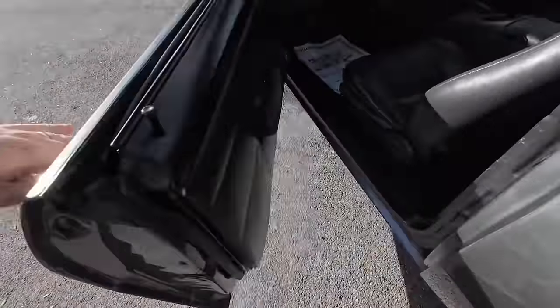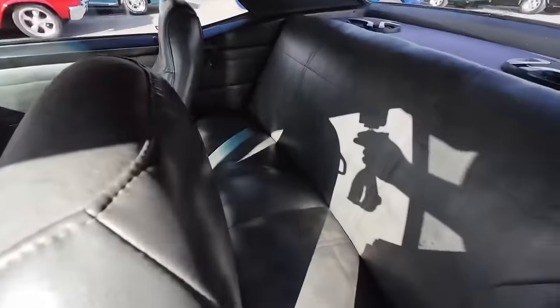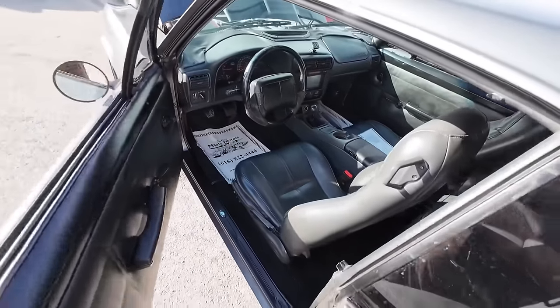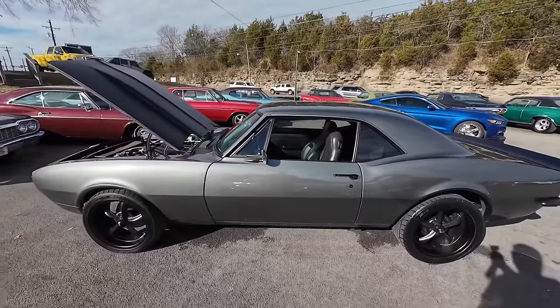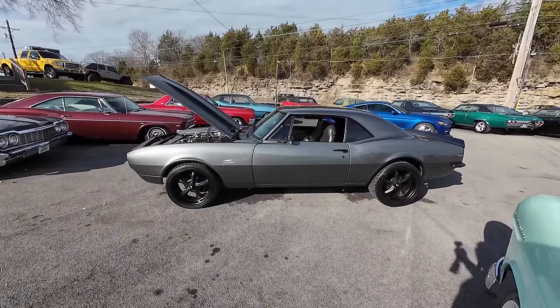Look at this. Huh. That's pretty unique there. I guess they just took one car and meshed them together. But a lot of money's been spent on this car, and it runs and drives awesome. I actually drove it when it first came in. There's detailed pictures, there's financing and shipping on this one.